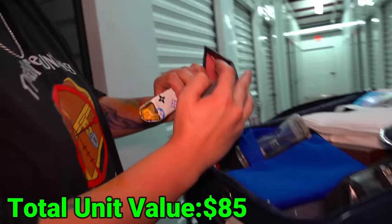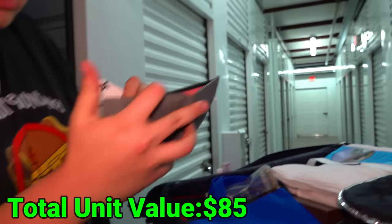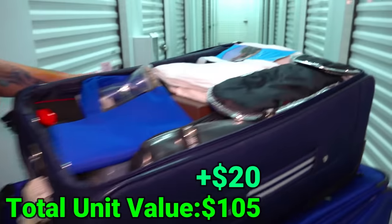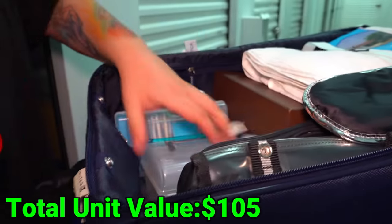Oh, it's got cards in it. No cash, but it does have a little nickel in it. So it technically has cash, but it looks personal. This right here, little Louis Vuitton wallet. Look at that. That's so cool. That's probably got some value though. This empty bag. What else do we got in here?